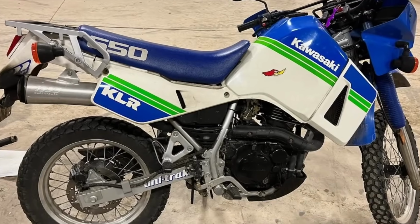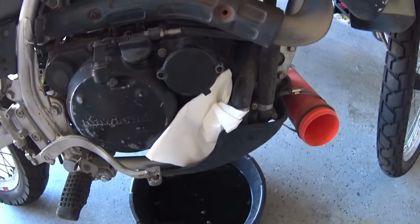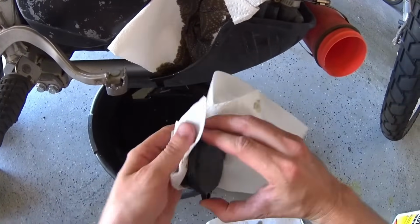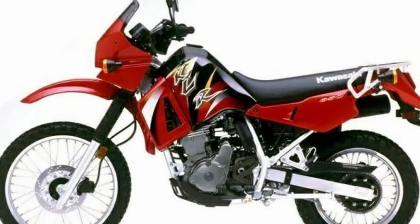And wait until you hear this. KLR riders have this wild tradition of measuring oil consumption in miles per quart. That's how far these bikes go before they even need topping up. Still running after crashes, floods, neglect, and owners who forgot what a service manual looks like. And it's not going away anytime soon.